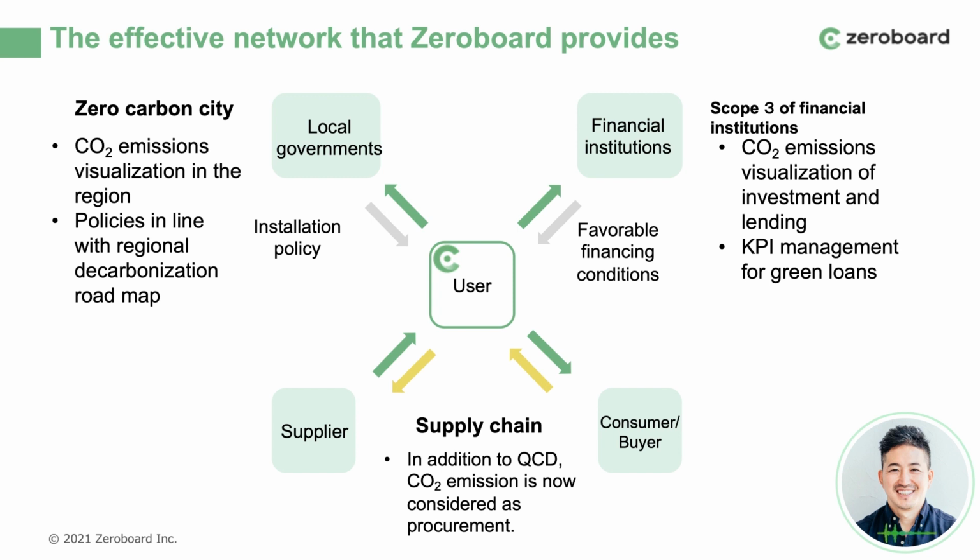And also manufacturers start to procure low carbon parts or low carbon materials. So if users can appeal their low carbon parts or materials to their customers, their sales will grow. So this kind of mechanism is very important for reporting companies to enjoy economic value based on GHG emission reduction.